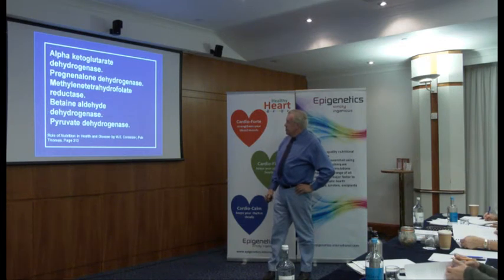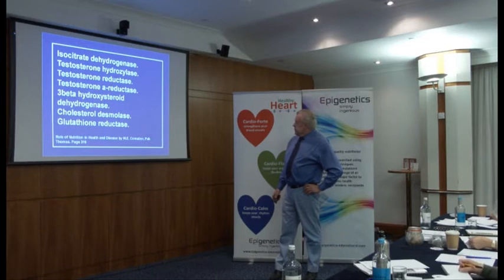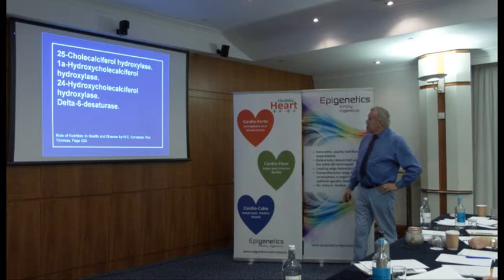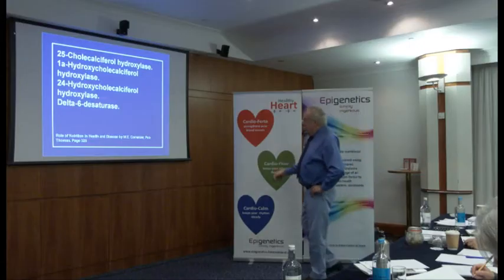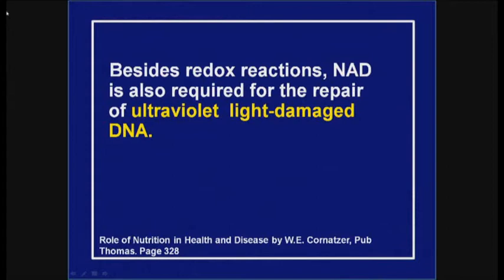So you can see the list goes on, a lot of the different ones, and again, glutathione, the intracellular antioxidant there, and the delta-6 desaturase enzymes here, which are the ones that help to activate alpha-linolenic and linoleic acids into GLA and EPA, which we'll discuss in the fatty acid module. We'll see here it's also involved with the vitamin D activation, as we can see here, the 25-cholecalciferol and the 1-alpha-hydroxycholecalciferol. So all the activations of the vitamin D to the biologically active forms all require B2 in the processes then.